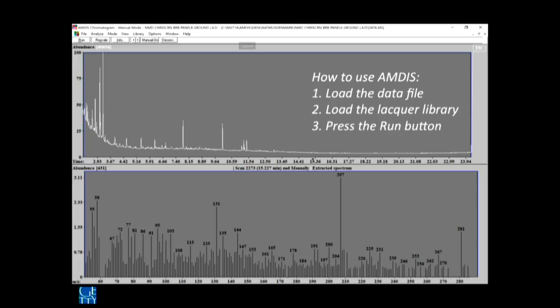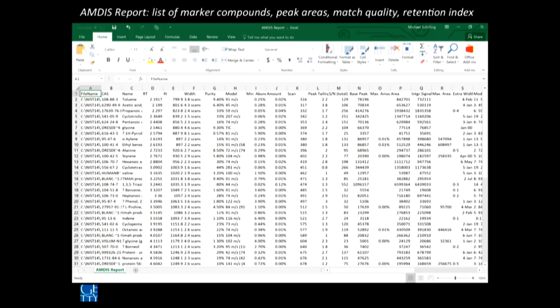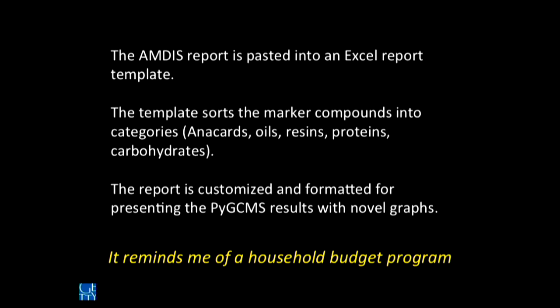And we all love AMDIS because you load the data file, you load our lacquer library. It has about 1,400 compounds in it right now, and you press that little run button over there in the top left. That's all you have to do, and it spits out this wonderful Excel list of compounds. And these are the compound names and retention times and retention indices, how big the peak is, if it's large or small, all that good stuff is there. So now, that looks pretty daunting to me still.